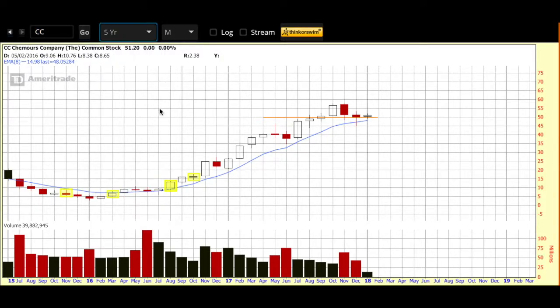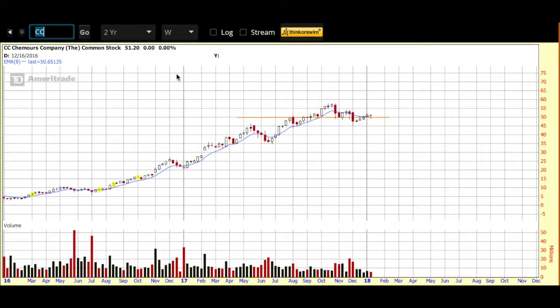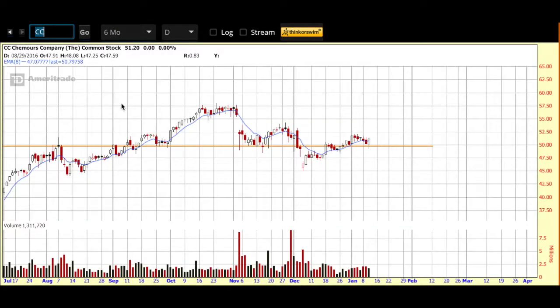Over to the 2-year weekly. And I like the way it's behaving in this area. And should this sector remain strong, with these scores, I would suggest that this one might be one to keep an eye on. So I like the look of it here on the weekly. Now I'm going to zoom in and take a look at it on the 6-month daily.